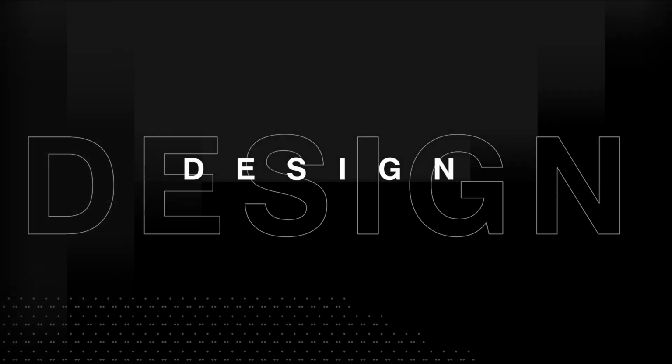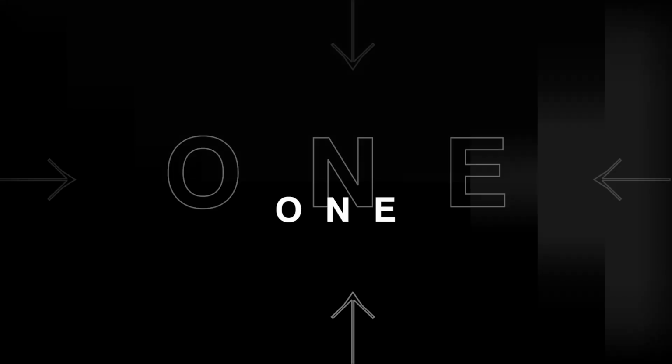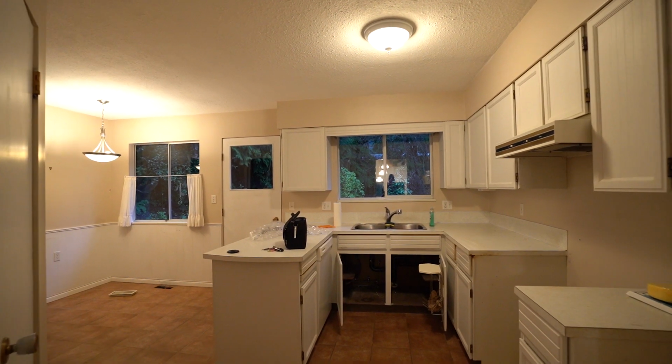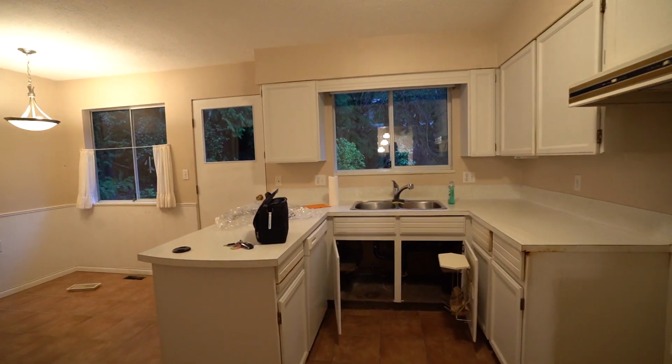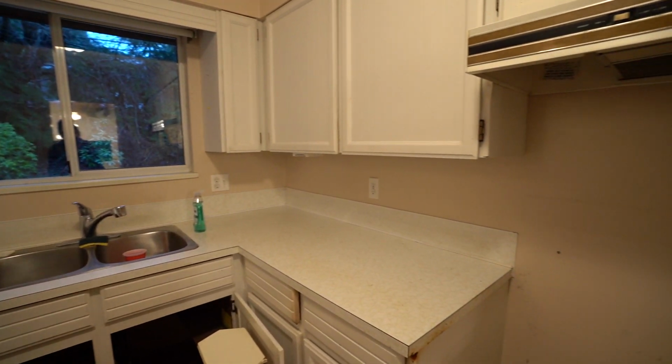Before we do anything, I want to show you how this house looks right now. Let's go! Wow! So the kitchen is tiny, it's small, it's old, everything needs to come out.